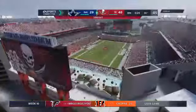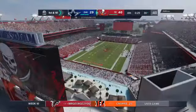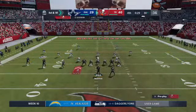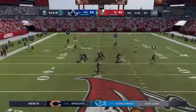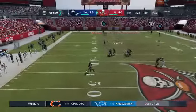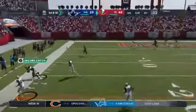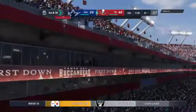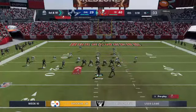Open man is Godwin. It's complete. Now the Bucs going to use the first of their timeouts. It's just their first. They've got 2 more to use here in the final stages. Again, he'll drop to throw. That's complete to his running back, Evans. And they'll have it in the red zone before he crosses over out of bounds. Call it a gain of 14 for the second play in a row.